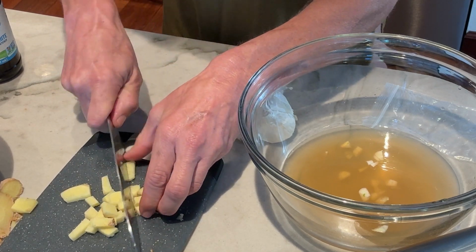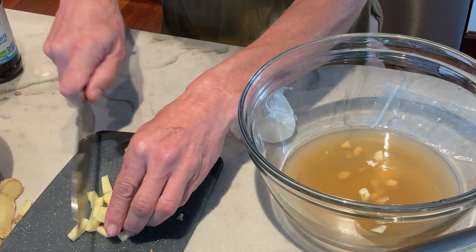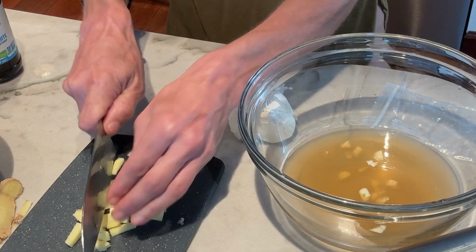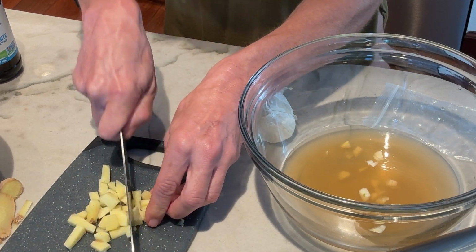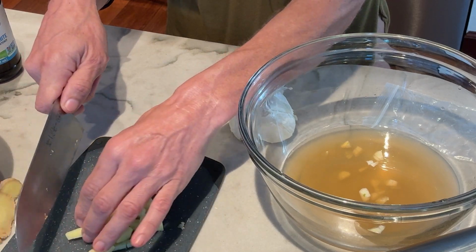Yes. Craig's laughing in the background because we always have to stop at the grocery store so I can make sauce before we go to a restaurant. I don't like dry fish. I mean, sauce can fix anything that's dry and gross.